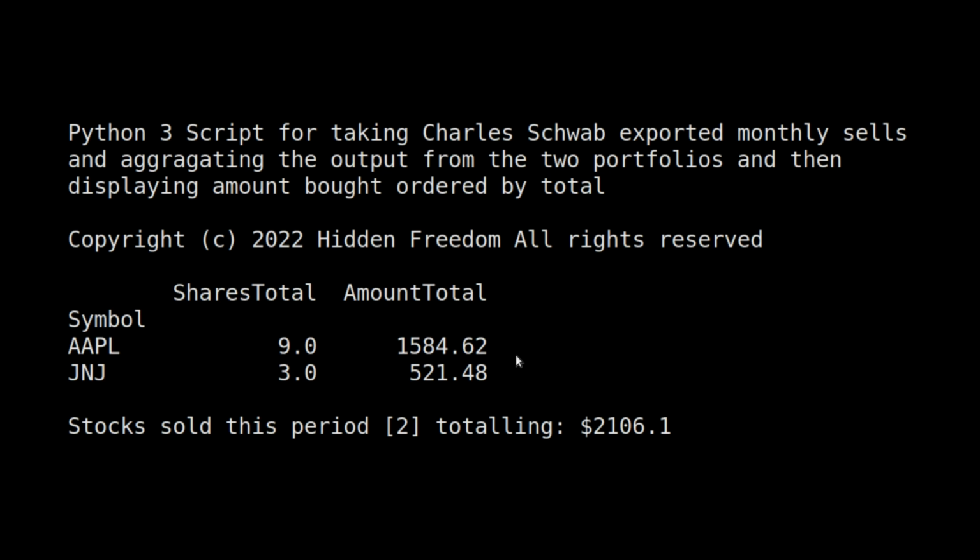I don't want to sell a lot of stocks this year because I don't want to have a huge tax. I don't have a lot of capital gains this year because I'm not going to have a job anymore, and I'm just going to try to keep my capital gains in check. So I sold a total of $2,106.